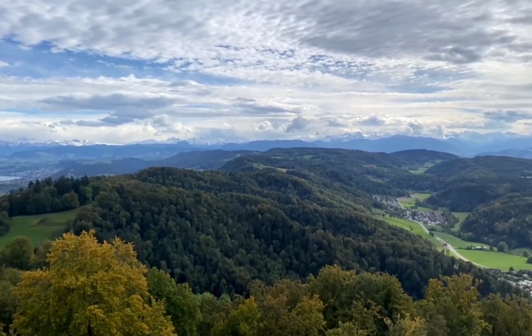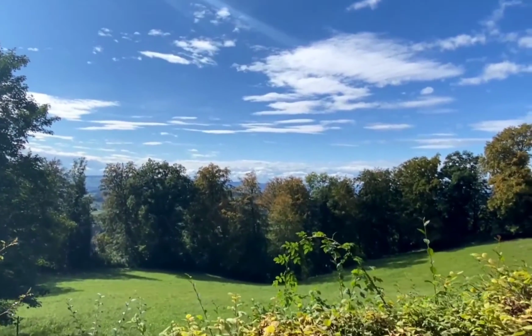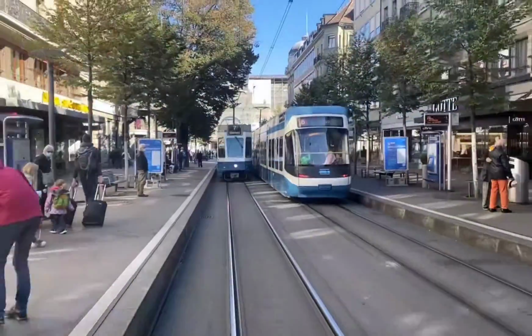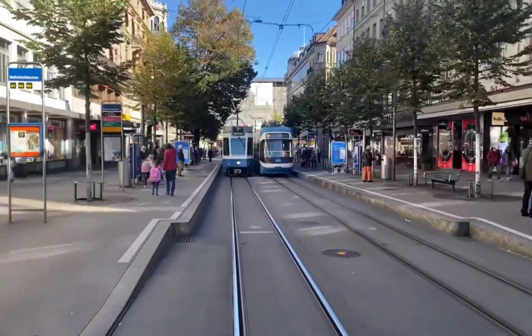The first place we visited in Zurich while visiting Switzerland as a tourist in 2014 is Uetliberg. Since then, I have visited Uetliberg very many times, but this is going to be my first time hiking up the mountain.